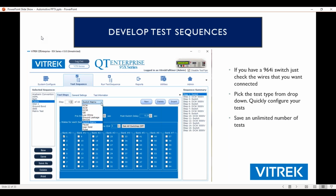Relay 33 is going to be on the high voltage bank. So what we're going to be doing here is testing isolation from whatever's connected to terminal 33, usually, to terminal 1. We're following that up with a 3000 volt test, and then we do another switch step. And you can see that whole sequence summary on the right side.